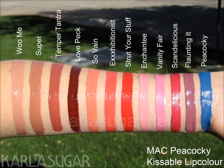As I mentioned before, the Kissable Lip Colors are liquid lipsticks. You can apply them straight from the tube. They have a doe's foot applicator. You can sheer them out. You can even mix shades. Woo Me is a nude rose. Super is a rosy beige brown.